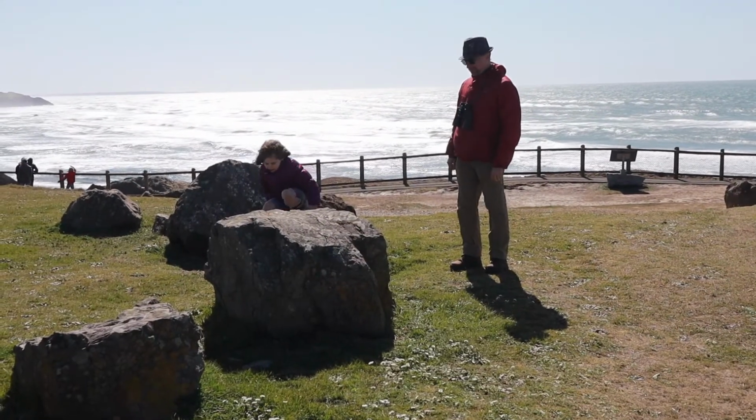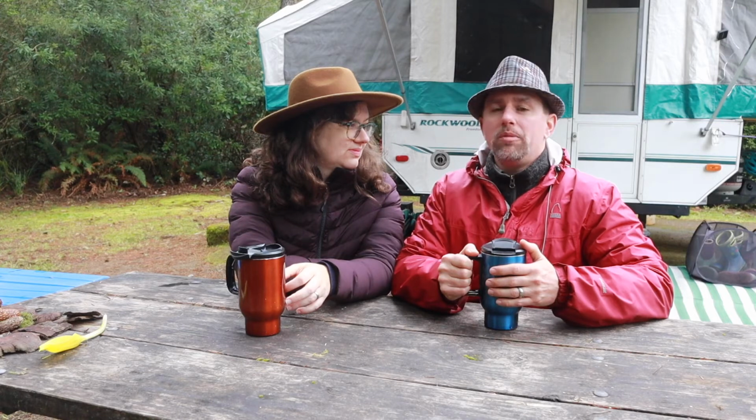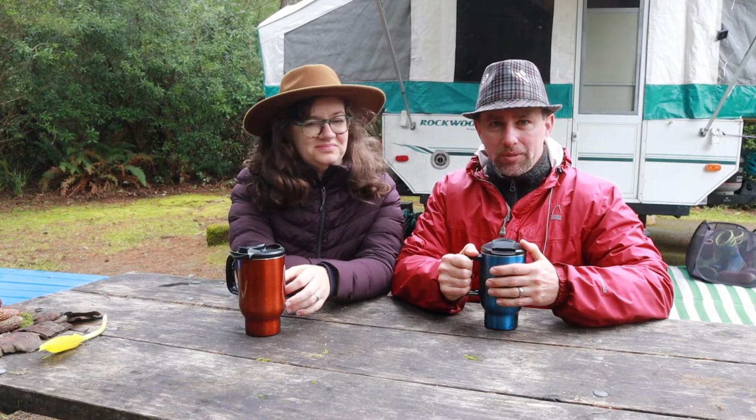Instead, we got to see these massive rocks just packed with nesting seabirds. So many birds on these things. It looked like, I don't know, like looking at a sunflower full of seeds. It was amazing how many birds there were.